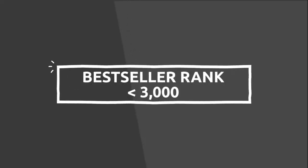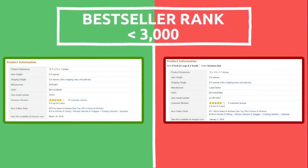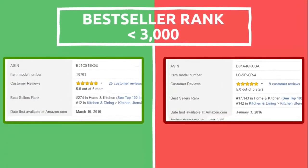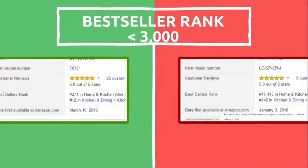The first criteria is the bestseller rank should be less than 3,000 in a top-level category. This is displayed on every product page. Only choosing products that are between rank 1 and 3,000 ensures it has a massive potential to generate lots of sales. Be careful to only look at the top-level category. You're not interested in the subcategory rank that's also displayed.